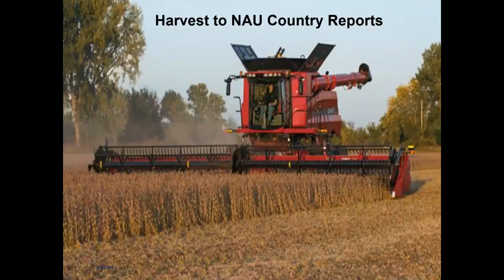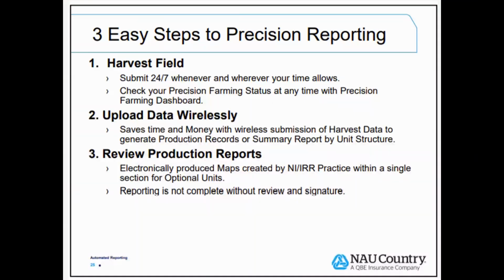So we're going to take a look at harvest and going into our mapping program and then into reports so that we have that information available. It's actually 3 easy steps to set up a precision report.